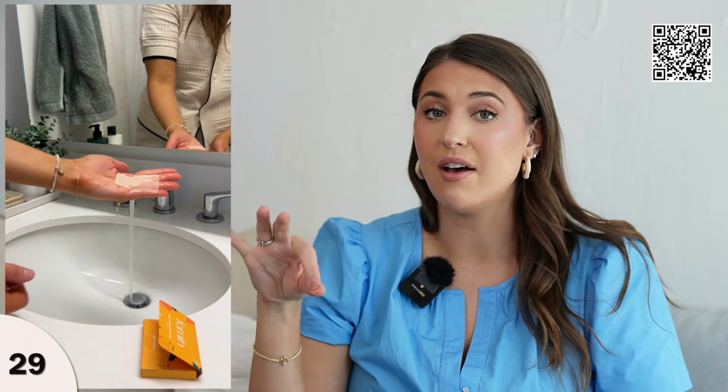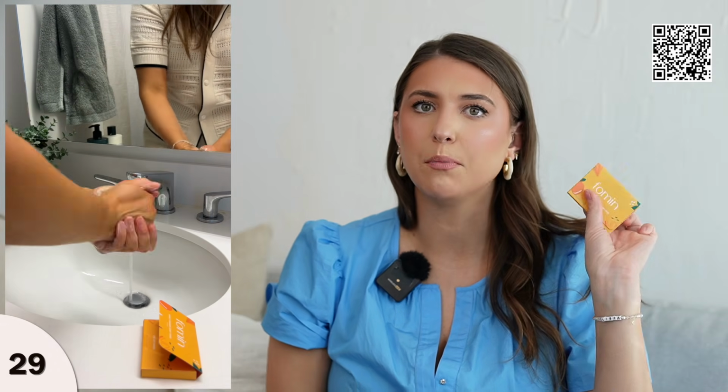I know with Europe, the bathroom situation is a little iffy. One, you usually have to pay for the bathroom, so always have small coins on you, and you truly don't know if there's going to be soap, if there's going to be paper towels and stuff. So I always like to bring these little things on the go. Keeps your hands feeling clean with water, so super nice.